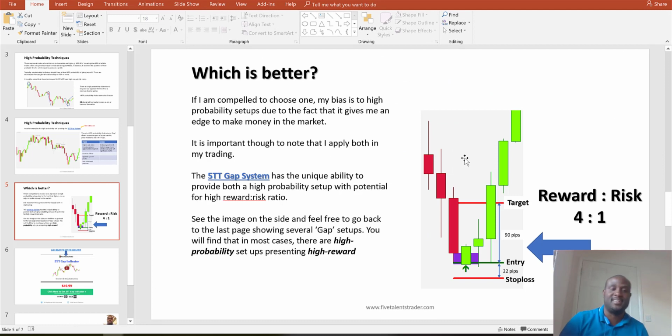Now, which is better? As I said here, if I'm compelled to choose, I will usually go for a high probability setup, simply because it gives me an edge in the market. And to win in the market, you just need an edge. You need to be doing something. You need to be exposed in a way that you have a better opportunity to turn out a profit than any other person in the market. So the reason I'm biased towards high probability setups is simply that it gives me an edge to make money in the market.